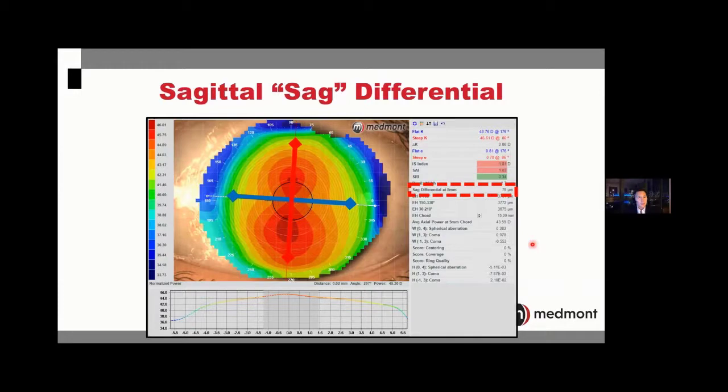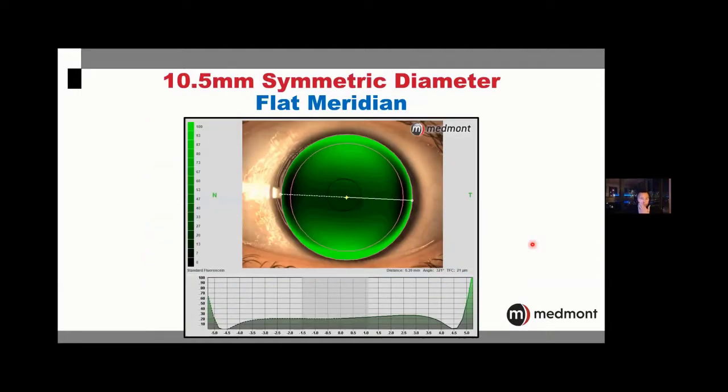Now, remember earlier we talked about the threshold of using a toric rigid lens is 30 microns, and this patient has a 78 micron differential between the height of the flat and the height of the steep. So clearly, this is a patient that needs a toric corneal GP lens or a toric ortho-K lens. And that certainly makes sense, doesn't it, with the high corneal astigmatism of almost 3 diopters.